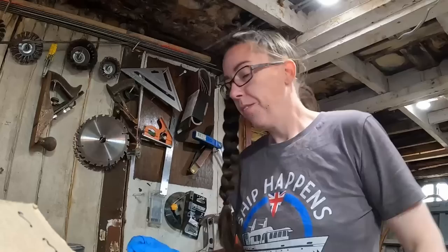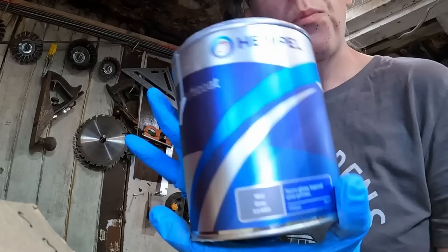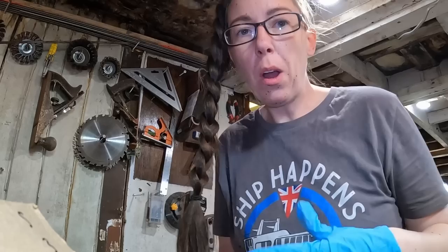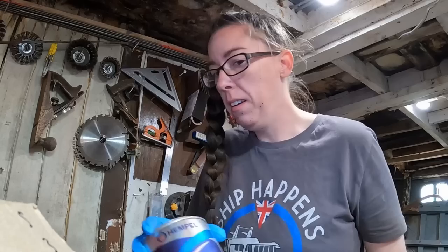It is paint your boat time! Do you know what paint we're using? Because I know we had a question on the last video. All the outside and the inside of our hull is all in Hempel multi-coat. I really love it. It's basically a primer and a top coat in one, which is why it's called multi-coat. At the moment we're only doing one layer because it's just a primer layer, so everything will have a second or maybe third coat down the line. But it's so easy to use, it goes on really nice, so I recommend it.